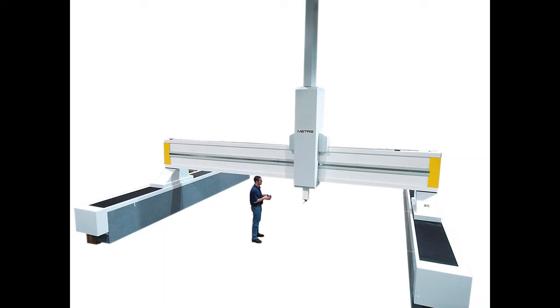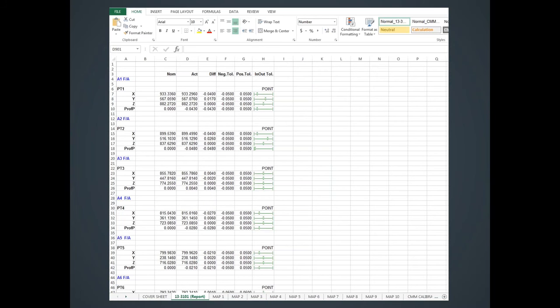Also, the output from a CMM is just point data, right? X, Y, Z coordinates. So when you get a CMM report, it can be a bit challenging to make heads or tails of something like this, at least in my opinion. I get a little bit cross-eyed when I have to look at these.